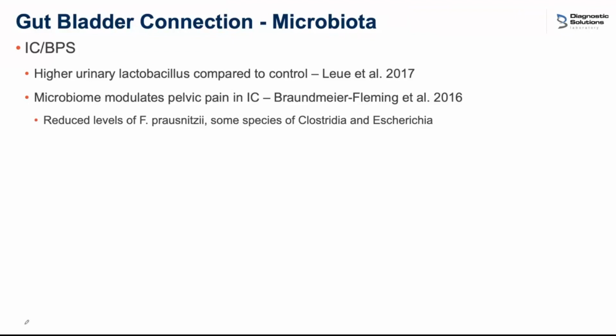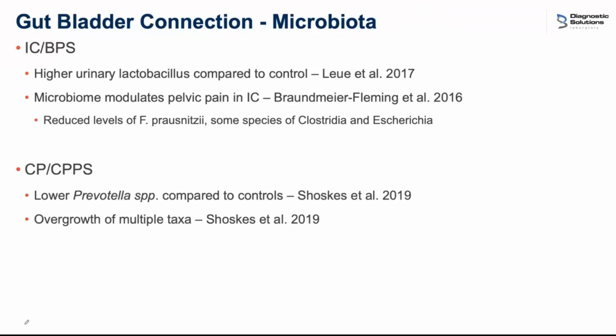They found a signature pattern showing low Faecalibacterium prausnitzii, low levels of some Clostridia species, some Escherichia species, and a number of other distinctive deficiencies characteristic of IC. And we'll actually look at one of their graphics on the next slide that's really beautifully done. Patients with chronic prostatitis, chronic pelvic pain syndrome, consistently had lower levels of Prevotella, a normal flora, compared to controls, as well as multiple bacterial overgrowths.